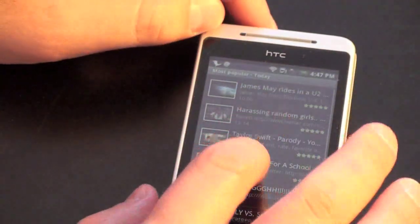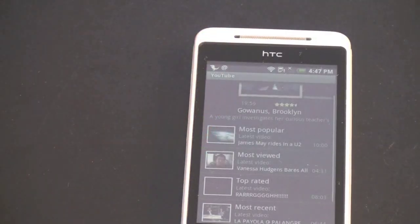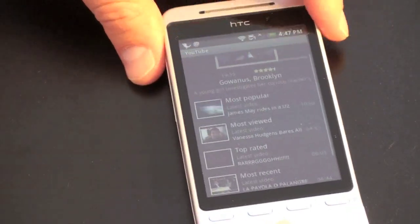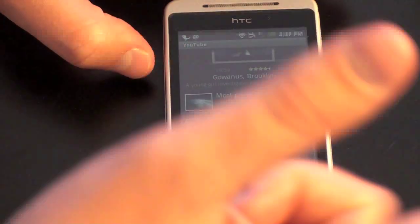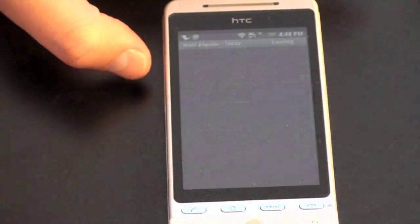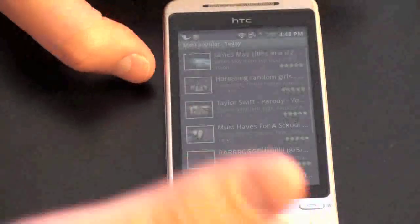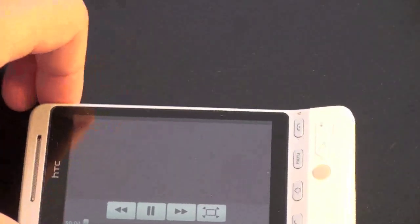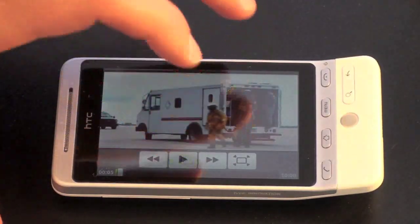Rotate the screen. And you've got just a simple grid view with thumbnails of the video. And you can view it by most popular, most viewed, top rated. So we'll go ahead and just say most popular, for example. And here are the most popular videos. And you get the name and the star ratings. So let's go ahead and just pick one of them. And it starts to play. And like the iPhone as well, it only plays in landscape mode. Go ahead and just pause this here.